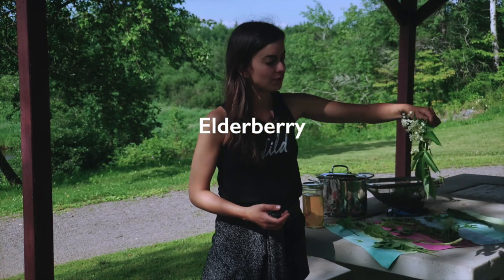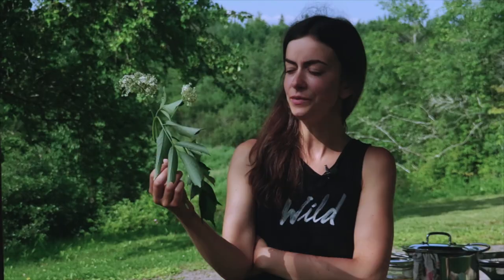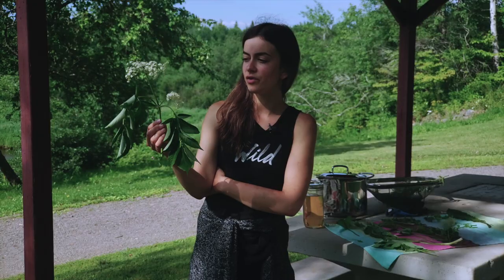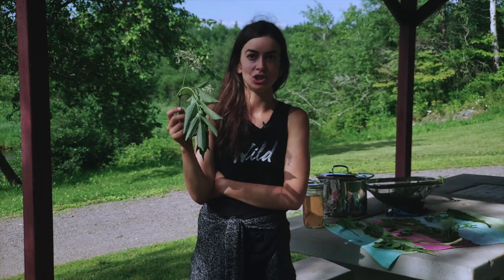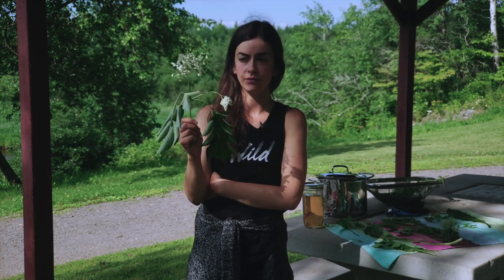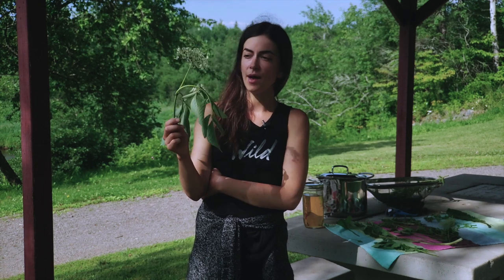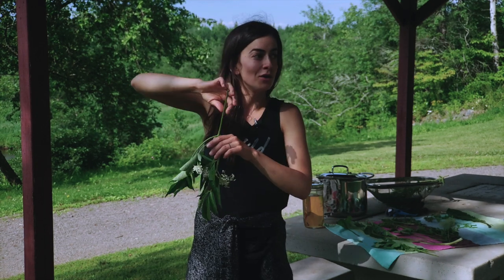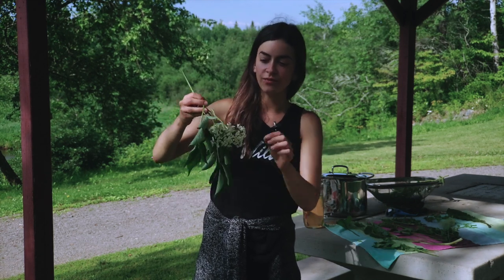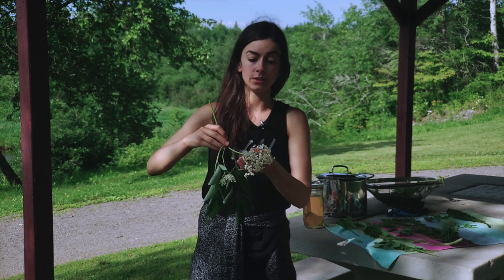Another really nice one to forage right now is elderberry, or the elderflower, and berries will come in the fall. But otherwise, I have a very generous friend who has some acreage, and she lets me harvest from hers. But I know that if you keep an eye out, even in New Brunswick, you can find some wild as well. People might not want to tell you where it is, but if you keep an eye out, you will find it. The flowers are edible at this point, and so they make really nice teas. A lot of people use them in jellies and wines.